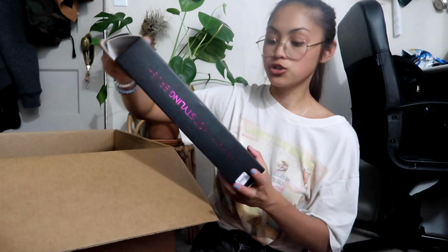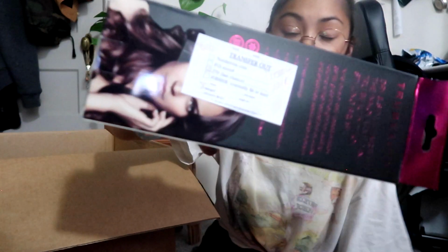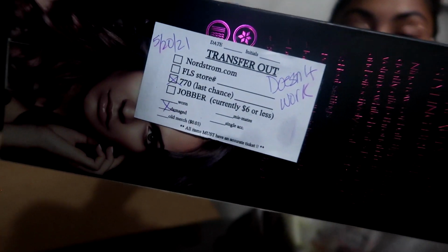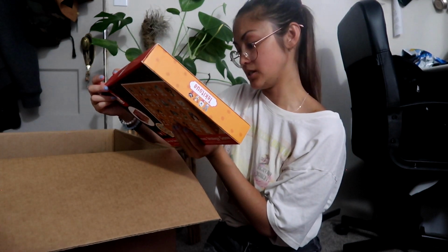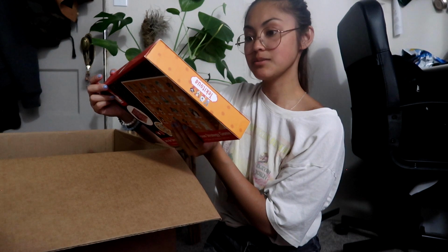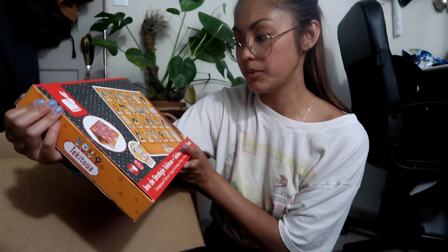Next is this True Beauty Hot Styling Tool brush. I wonder if this is one of those blow dryers, if you know what I'm talking about. It says on here though that it doesn't work, so I'm not sure about that. Next is this little game, and it looks like it's in French. I have no idea. I will have to ask somebody to translate this for me, but I think it's like a Guess Who, but in French.